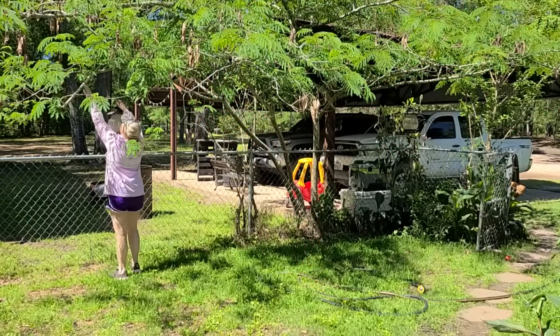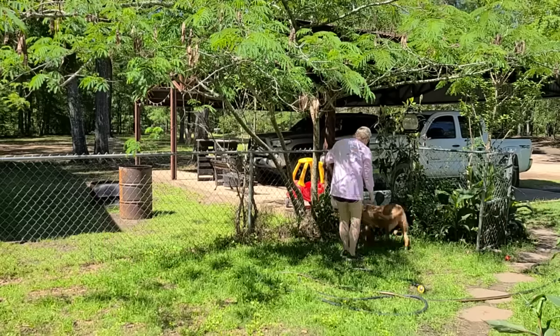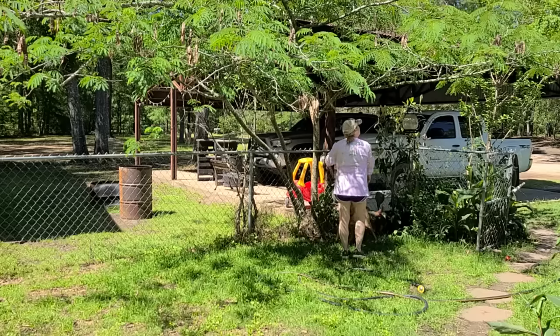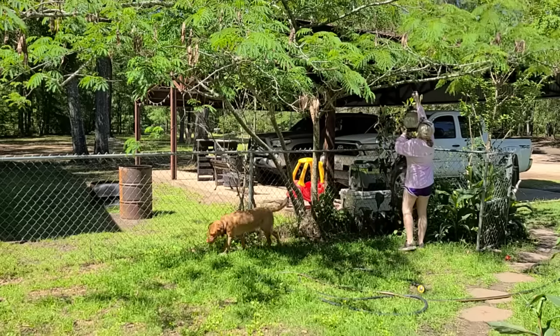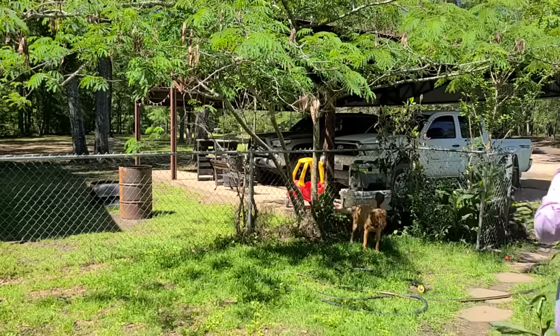Got two bird feeders here underneath this mimosa tree, and I've got two more on the other side of the house, but these are the only two that I'm going to fill up today. I should have bought some extra bird seed and did not get around to it, so I only have enough for these two bird feeders today, and this is just something I love to do.